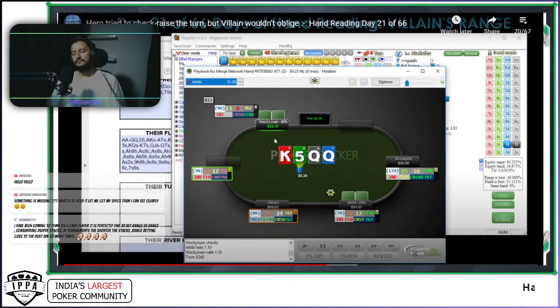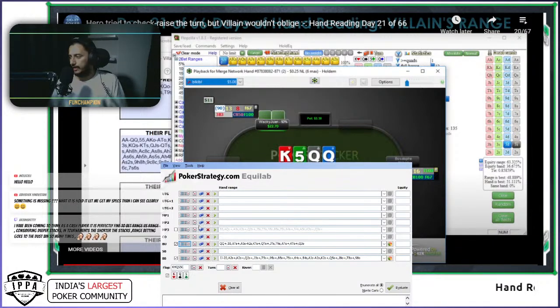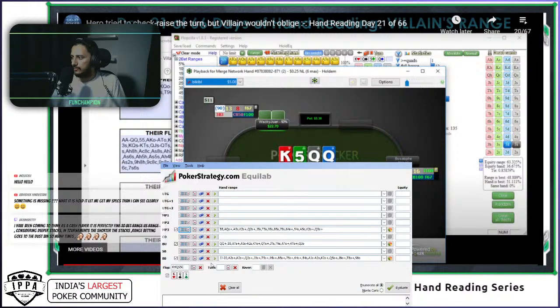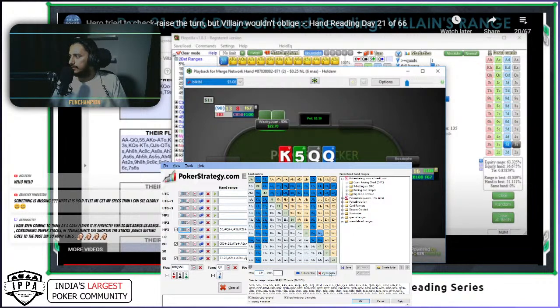He has some as well, but I think my range hits that much more. And again, as we have seen already, what exactly does he mean by our range hits the board a lot more? We have many more queens. It is the fact that we have so many queen combinations. Just for example, let's put another queen on the board, queen of diamonds, and let's pull these up. So now if we were to look at the amount of queen-x combos in our range, it's very interesting in my opinion.